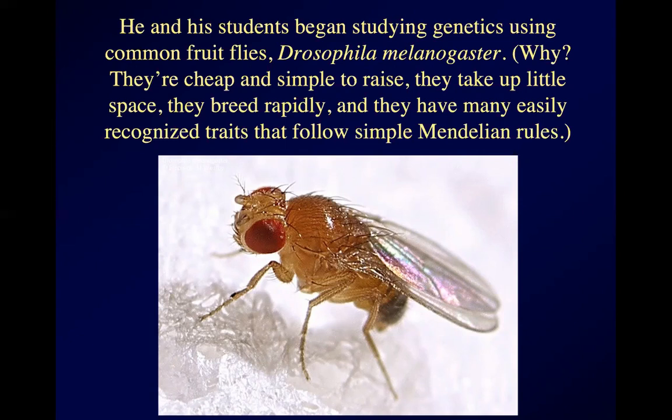You know, as I've said, Mendelian genetics applies to virtually all eukaryotes, but it's much, much easier to work with fruit flies than it would be to work with, let's say, elephants, which cost a lot more, need much more space, and will kill you and step on you if you don't treat them right. Fruit flies are far easier to handle.